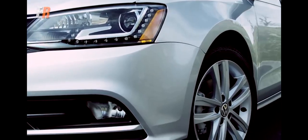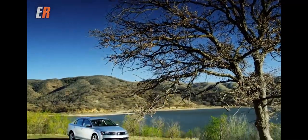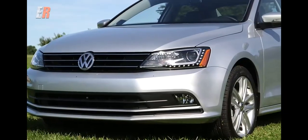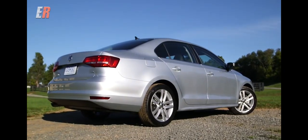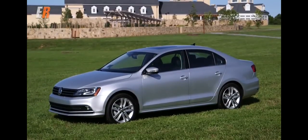Today, we're in Middleburg, Virginia to take the new 2015 Volkswagen Jetta TDI for a test drive. The exterior changes aren't mind-blowing, but they're very well executed. The Jetta has been enhanced with new lights front and back, a new trunk, and an overall smoother shape for better aerodynamics. I personally like the look, and I think it looks a little more serious compared to the previous models.